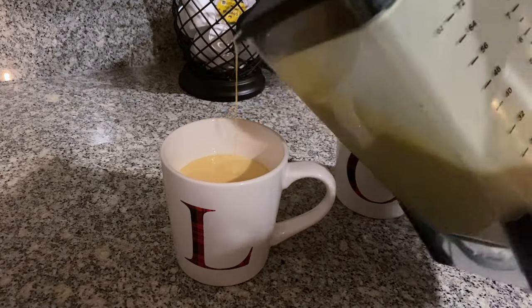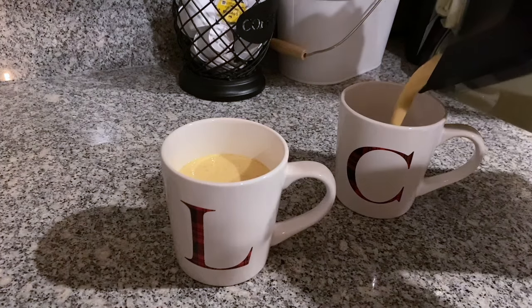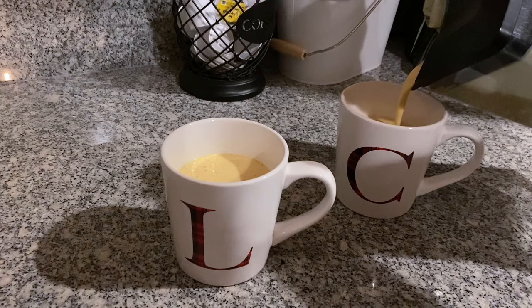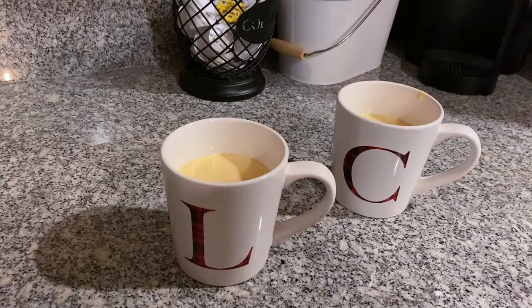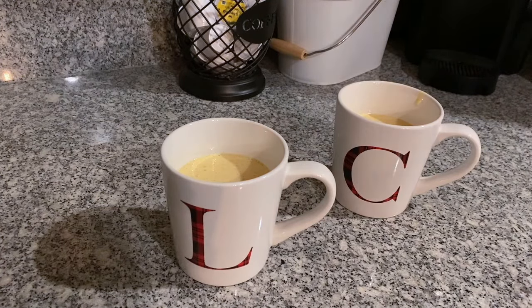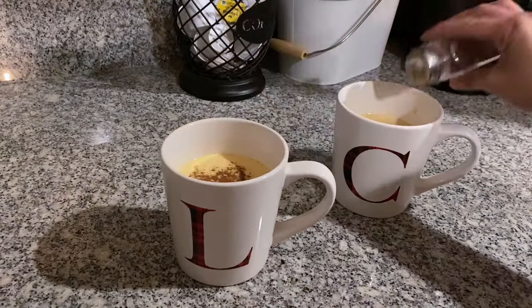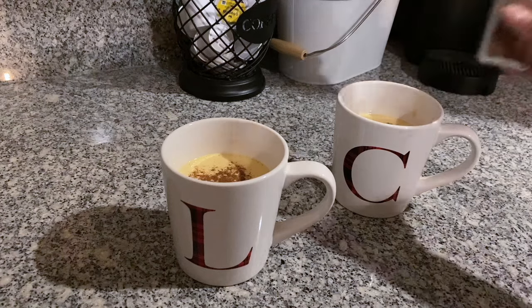So I used 1 quart eggnog, 1 cup of pumpkin puree, and 1/2 teaspoon of pumpkin pie spice, and it tasted delicious. And I'm just adding a little bit of cinnamon to it.